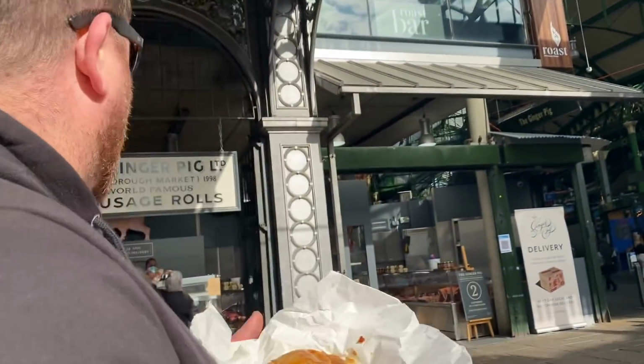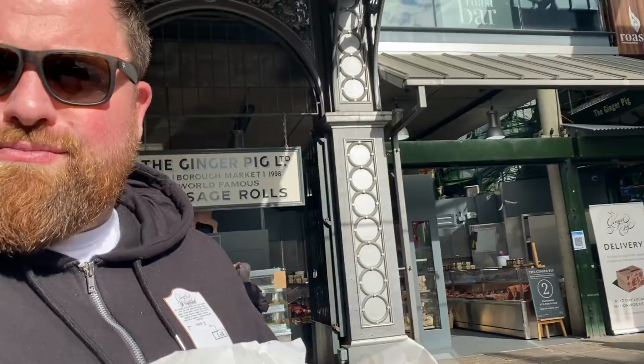It's light. Very fine. Crumbly in your mouth. Not hard work to chew at all. How remarkable. The Ginger Pig Limited. I don't know if they've done sausage roll awards or not in the UK, but if they did, everyone else should pack up and go home because this is unbelievable. Best one I've ever had by a mile.